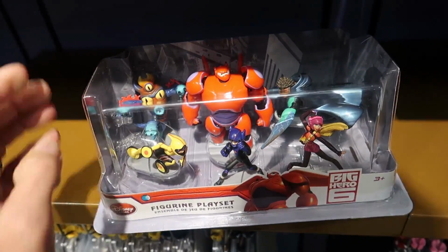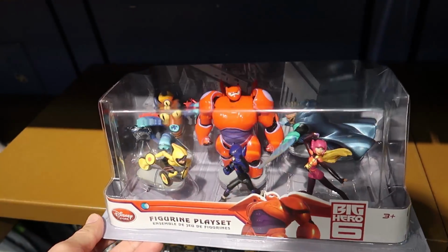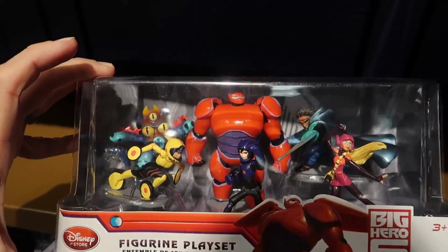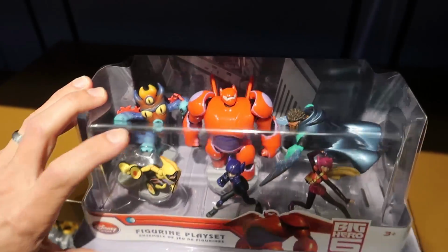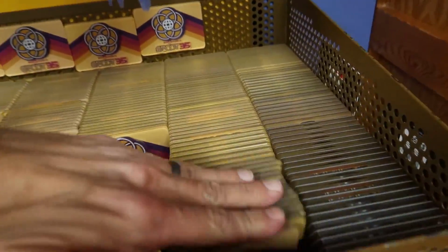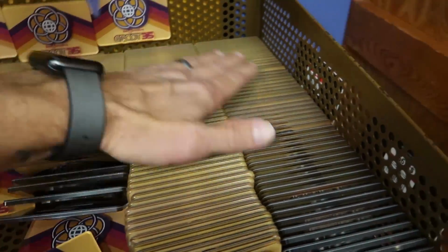I'm always interested to see, like, this is an older movie. Big Hero 6 is an older movie. Why is it here? This is $7.99 for a Big Hero 6 playset. It's just interesting as to why this showed up at the outlets. $3.99 for all these Epcot 35th magnets. Look at them all. There are so many of them.